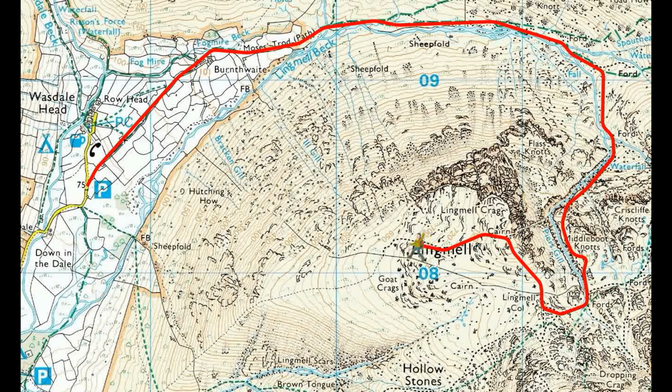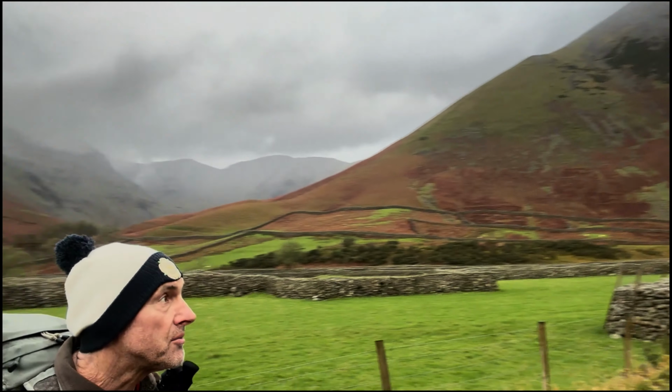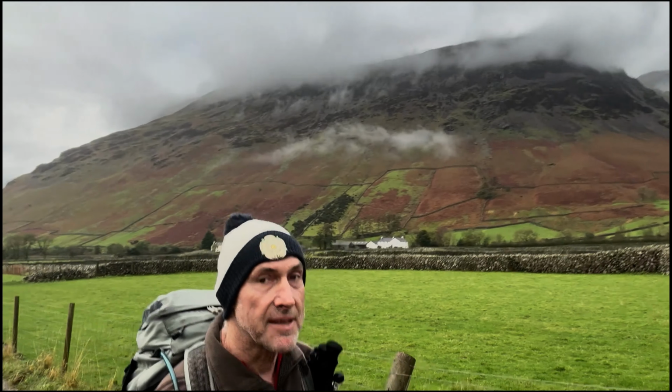So you can see behind me there, it's like wispy cloud on Great Gable. We've just been sat in the car for about, I don't know, 20 minutes, something like that. It was absolutely hammering down, which wasn't forecast at all. It was forecast to be cloudy until about 10ish, I think, and then clear. No mention of any rain.